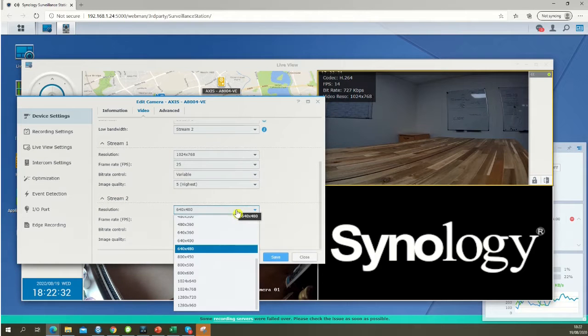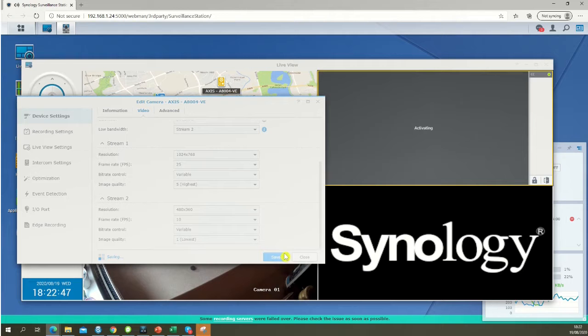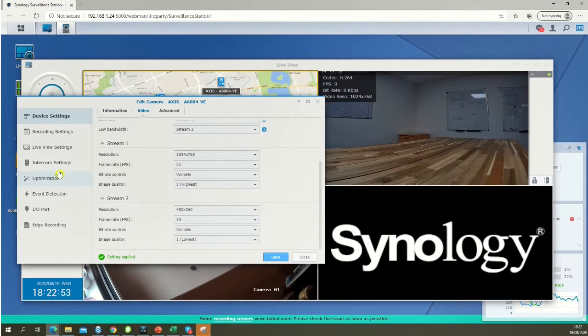So I'm going to reduce the resolution even further so that we really save on the bandwidth. Frames per second 10, that's a good minimum. Image quality to the lowest. You could put constant bitrate if you wanted, and now you can save that. It just reactivates the camera. Give it a few seconds. And now that we've done that, we can go to live view settings.